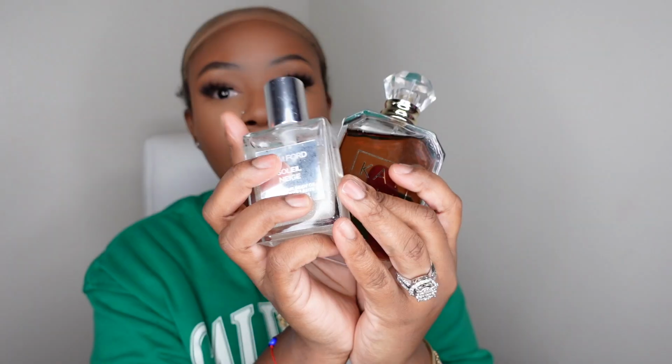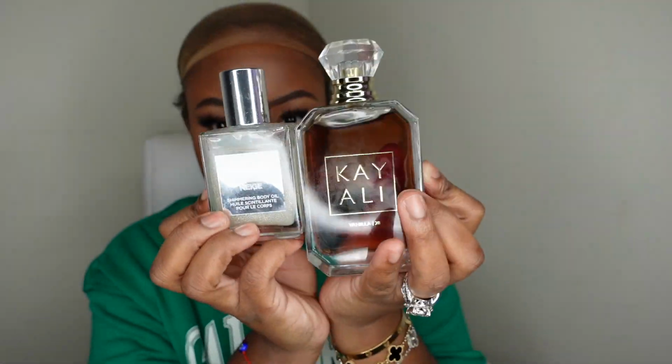Jumping right into it, I'm going to start off with my favorite combo of this week. This is the Tom Ford body oil. I love this one so much. I have both in the mini sizes and the full sizes, and I paired it with the Kylie Vanilla 28. Smells so bomb. So that was my combo. I'm going to give you more combos coming up. That was just a quick teaser.